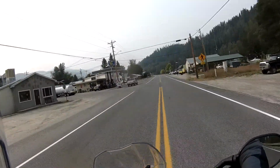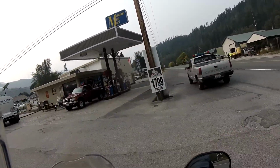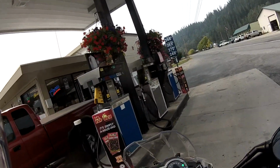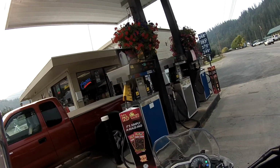Here I am approaching the Medellin Mini Mart, where they will tell you they open up at 5 a.m. sharp, and they do. I was there 3 mornings, starting out the day, sitting down with my cup of coffee.